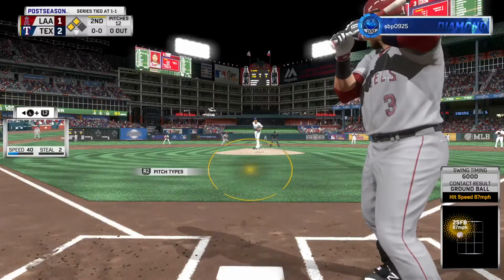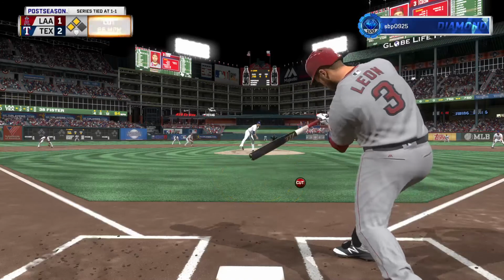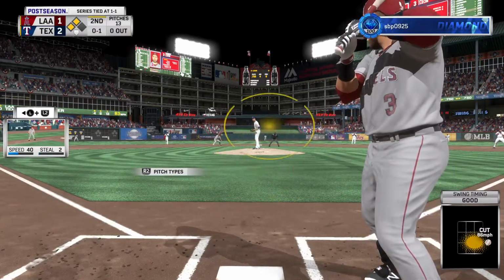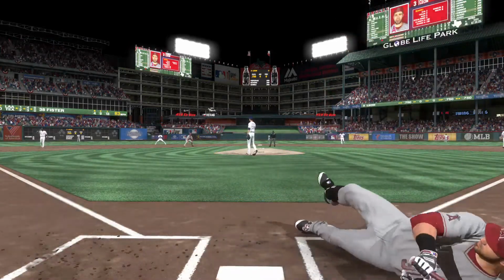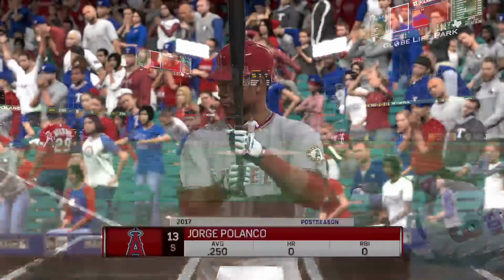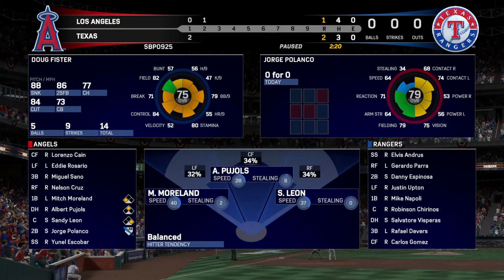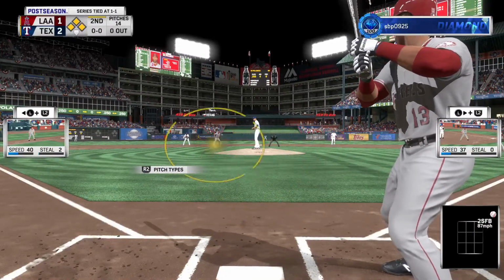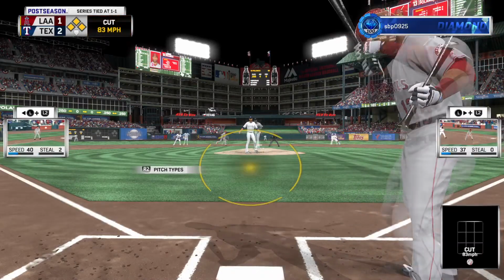And now the Ranger bullpen swings into action. A lefty and a right-hander are throwing down there. Sandy Leon stands in as he checks his swing here for strike one. Set to deliver the 0-1. Fastball, and ooh, that ran in and drilled him. Now at the plate, Jorge Polanco. Second baseman, Jorge Polanco. First delivery to him on the way. And that misses, ball one.